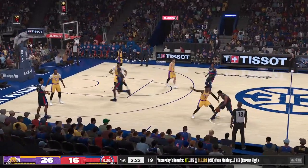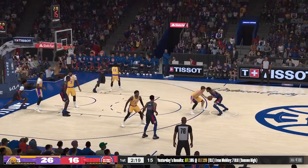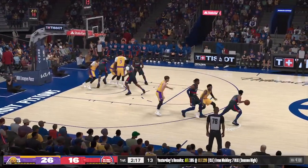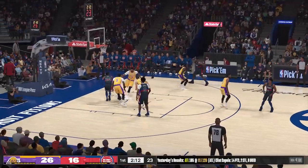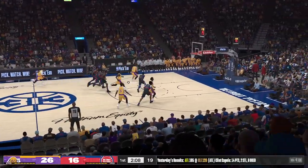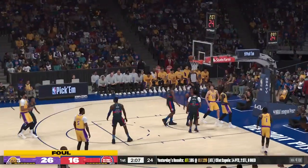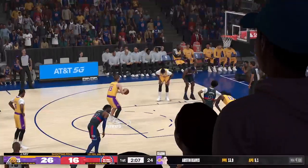Here's Sasser after D'Angelo Russell's bucket. Pass to Ivy. Here's Sasser. Back to Ivy. It's stolen by Reddish. Here's Reeves. And contact on the shot, so he'll be shooting free throws here.